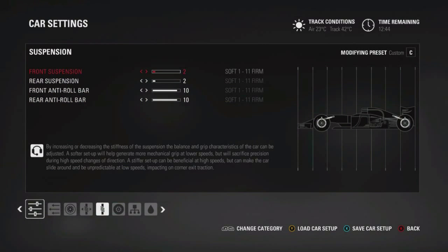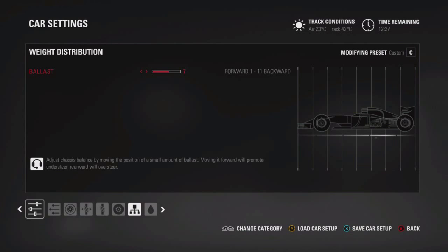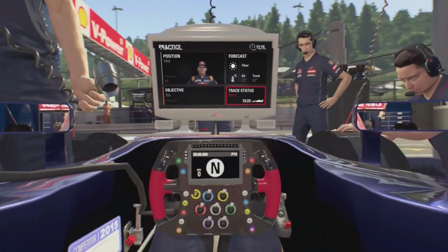I felt that this suspension has a lot of work to do on this track, especially with a lot of high-speed corners, and there's a lot of understeering for this one, especially at turn 8, which is a hairpin that goes downhill, which is going to be a difficult corner to manage. Tire pressure is pretty much normal. Ballast, I went for either a 7 or an 8 since there's a lot of corners that you've got to tackle. And there we go, our setup is done.